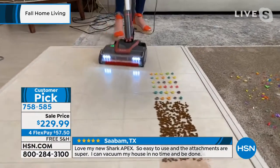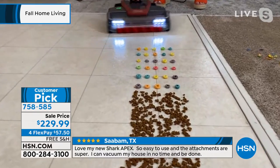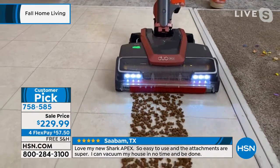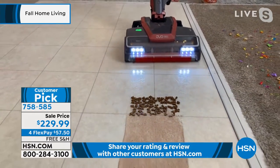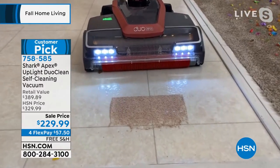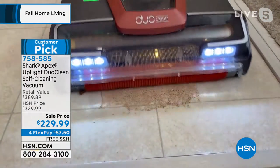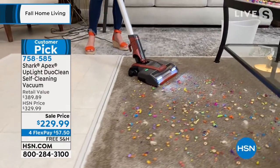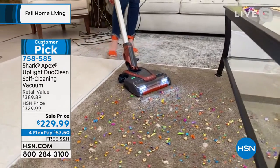Big particles, like big, huge things of cereal, which would normally require us sweeping up because your vacuum is not made for that. Medium-sized particles. Look at the fine particles. That's hot cocoa mix. Look at the precision there. Look at that. Okay, and then we go right onto the carpet. Not another button, doesn't matter.